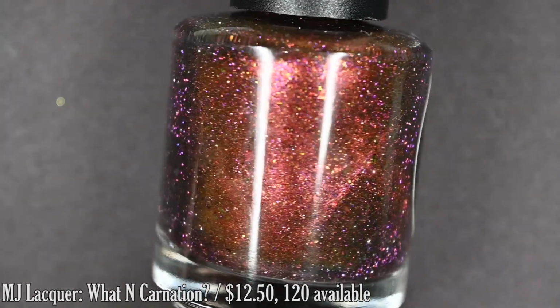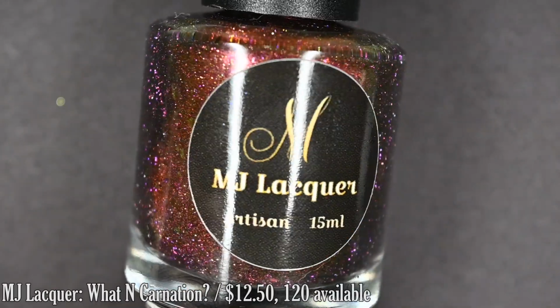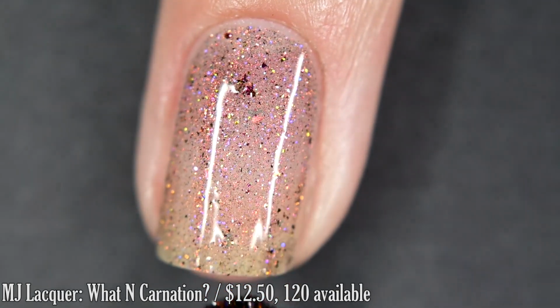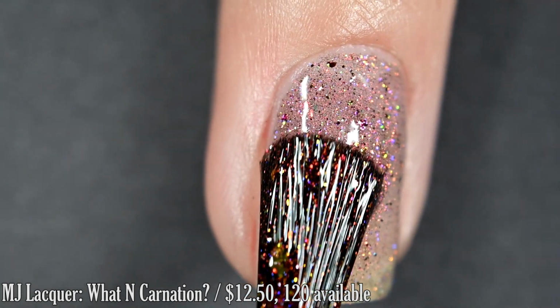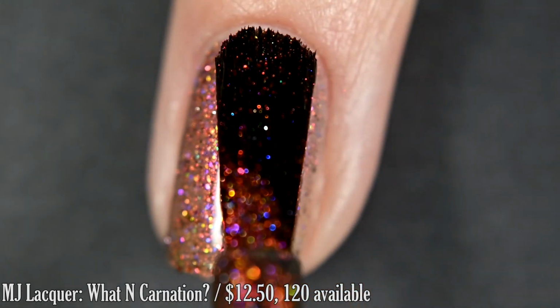Up next is What Incarnation from MJ Lacquer. This is inspired by a quote that she says to her grandchildren all the time, and it's described as a dark brown tinted jelly base with an orange to red to copper magnetic pigment, red and purple reflective glitter, as well as color shifting flakes and a multi shimmer. This is a little bit sheer here on this first coat. For a magnetic, I generally like to have my base color completely opaque.